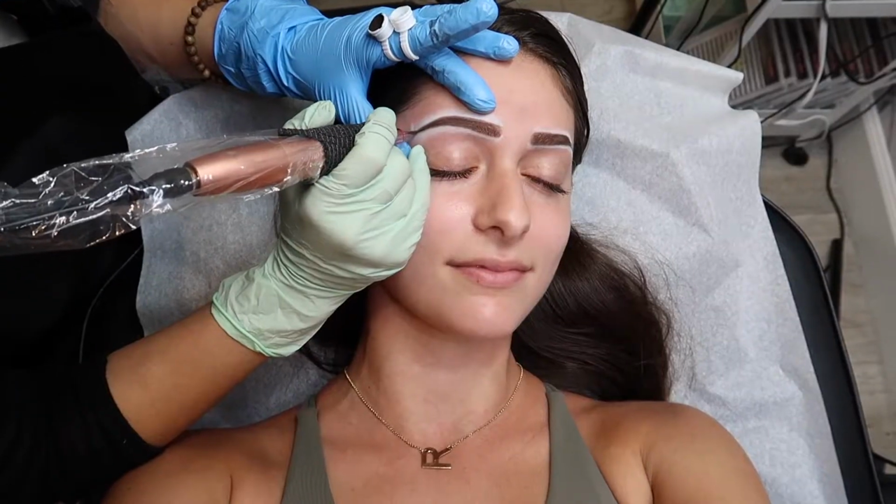Right, so she just finished drawing them on. Right now I look like a crazy person because of everything going on, but it's not gonna look like this by the end, but the shape looks awesome. I'm super happy with it, and we're about to get started.